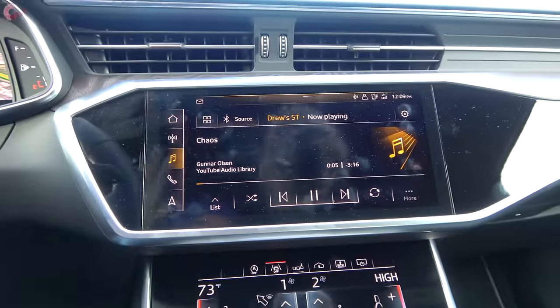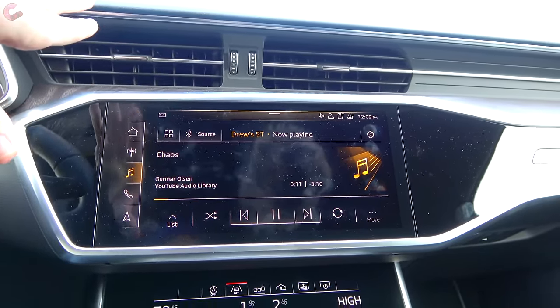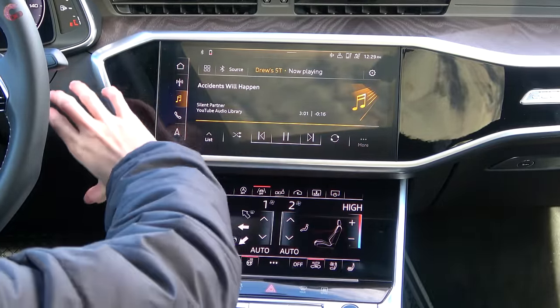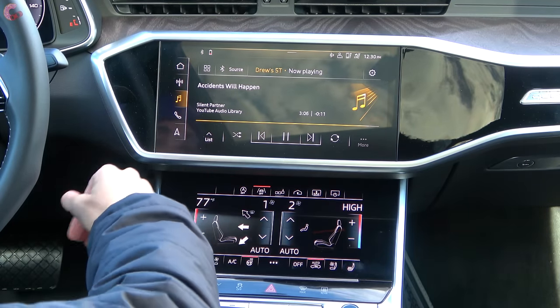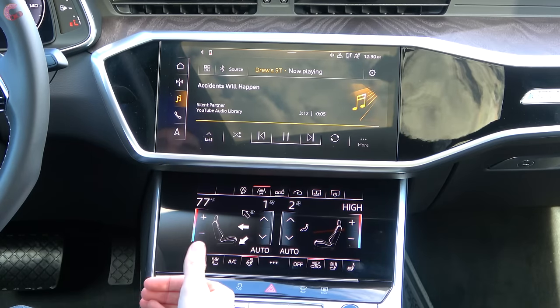But anyways, that pretty much brings us up here to the main MMI Touch display. So let's go ahead and talk about a few of the main features. All right, so getting into your brand new MMI Touch Response system. This, of course, is totally different than what you find in the outgoing A6, since we now have a touch screen where we previously could only use like a wheel or whatever to control the system.